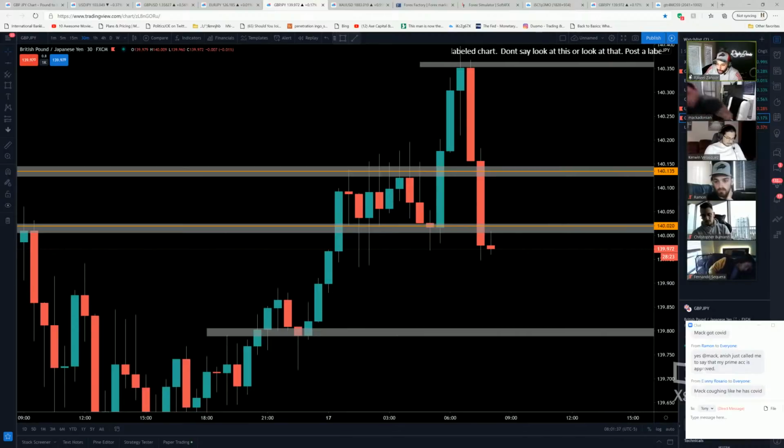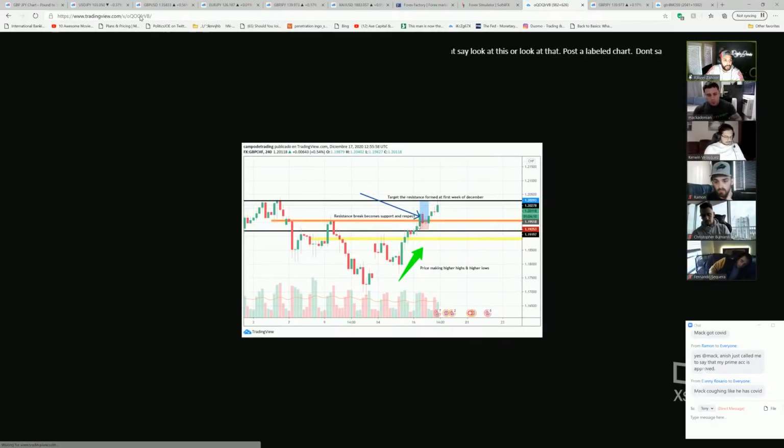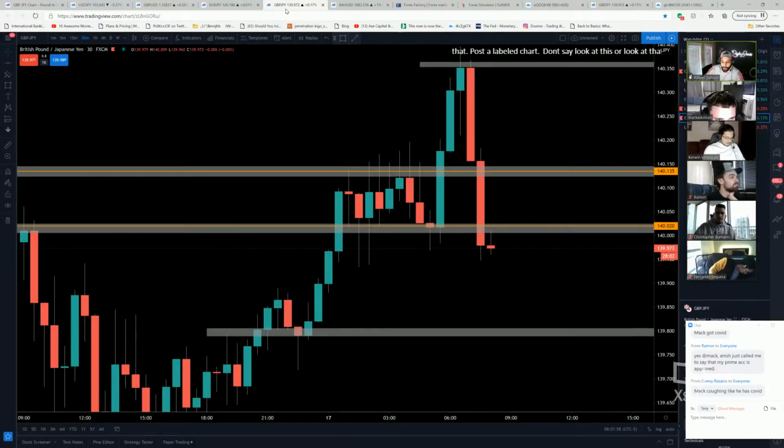What's this here? Got a clean break and retest on this trade. Let's take a look here. Nice. Resistance break becomes support, target resistance from the previous week of December. Very nice. Beautiful. You made it work.